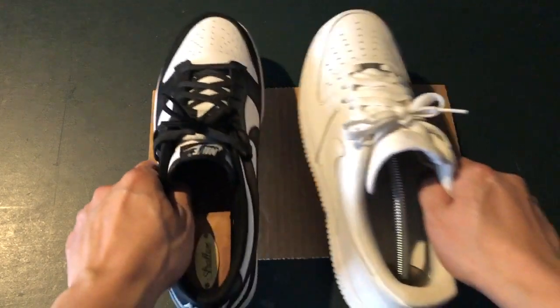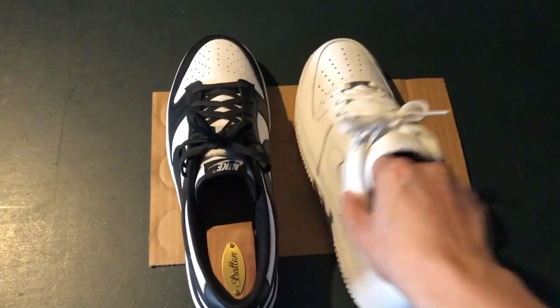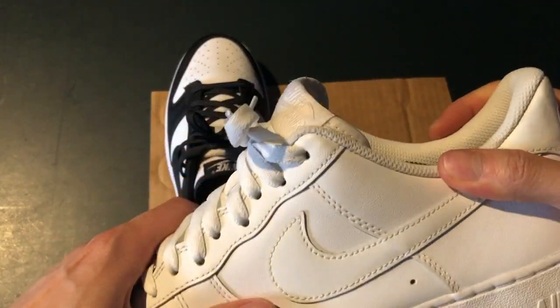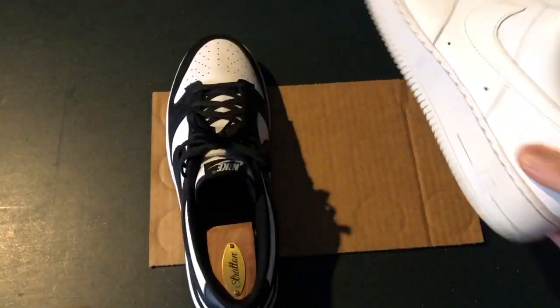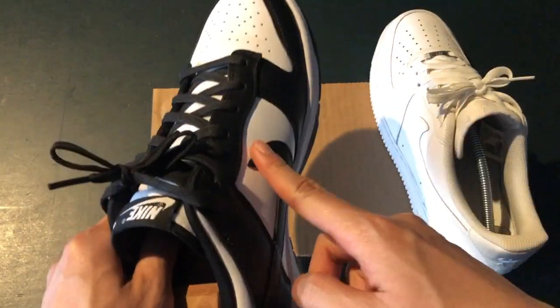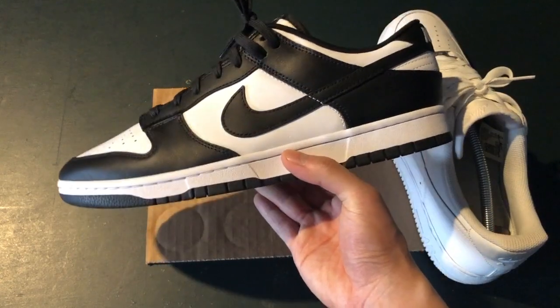So in terms of comfort, I would again have to give it to my Air Force One, just because it's softer, more supple, and it has that air unit. So this you could wear all day, a bit more so than the Dunk. But holy cow, the Dunk is just, look at that styling on that bad boy.